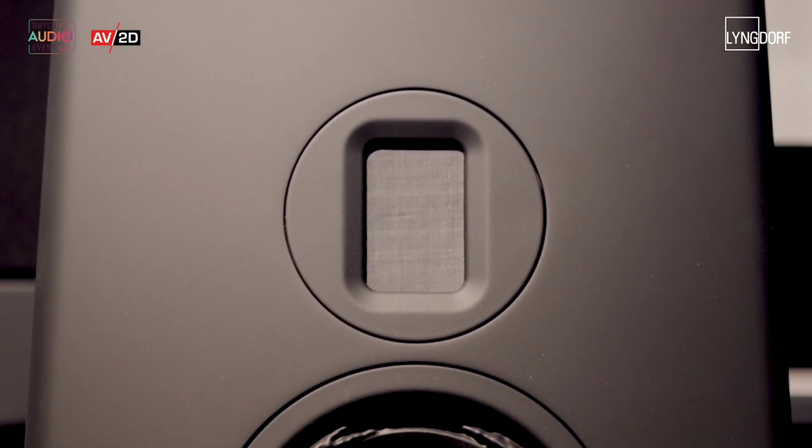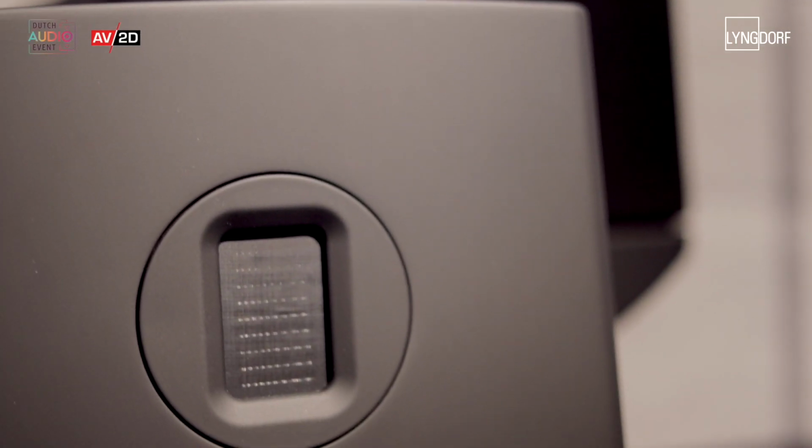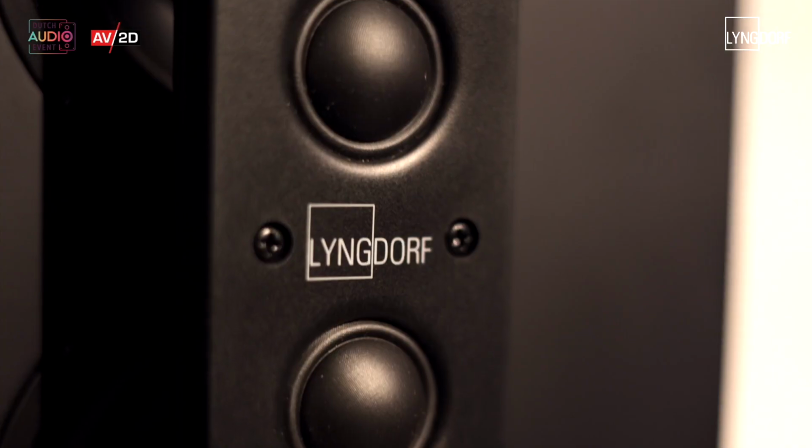For Lyngdorf Audio, we have always used our digital capabilities to reduce the distortion of the systems. Because of Room Perfect and the digital filtering and all of that, we can cross it over at 300 Hertz. And if you do that, you have virtually no movement of the cone.